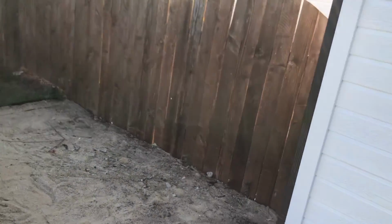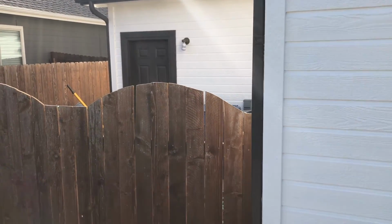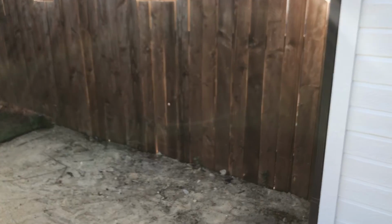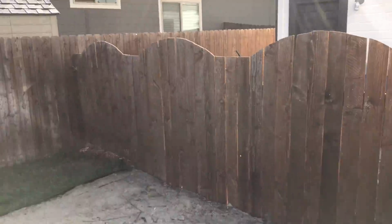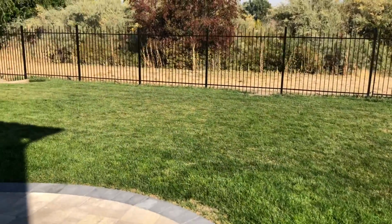Kind of nice that there's a door off of the garage. In Idaho, we call it a man door. And it's fenced off. So if you wanted to have your dogs only stay in that, come out the garage and stay in that area, you can. The wrought iron gives it the nice open feel back here.